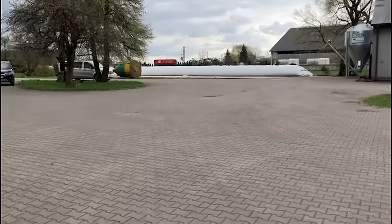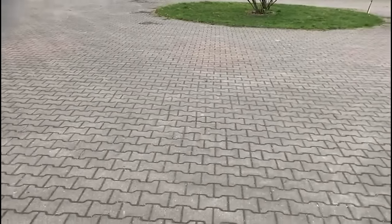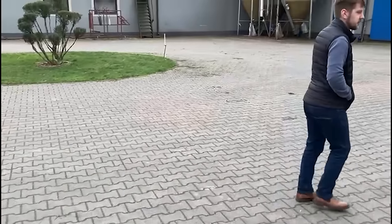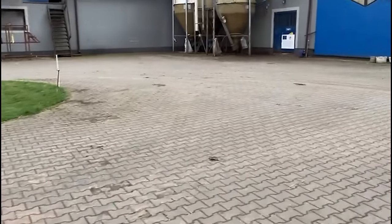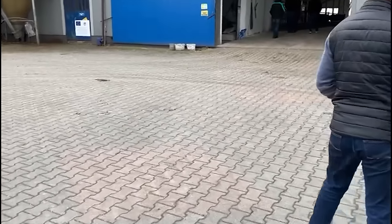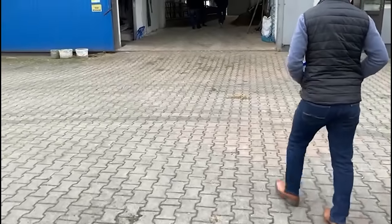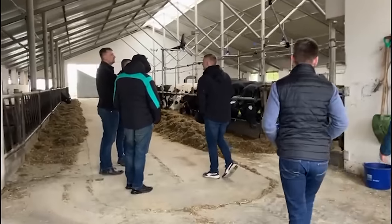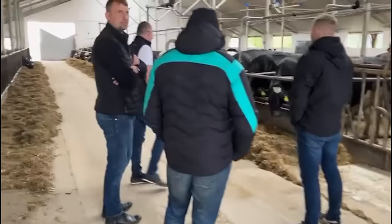Right. Something else that's very impressive here is a block paved farmyard. Look at that. It's beautiful and clean. But they get from farmyards, block paving. You don't see that in England. Alright, a little dinky little loader there. And then we come to the cows.